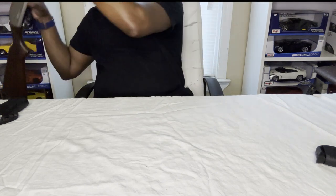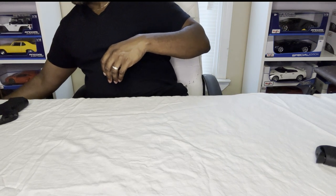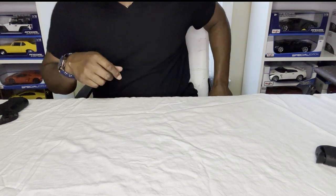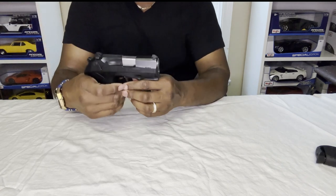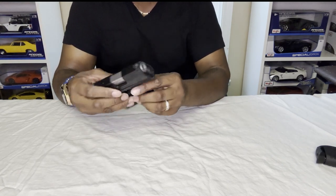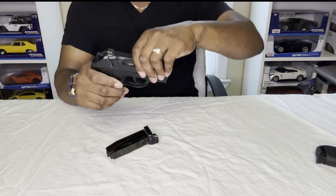All right, moving right along. Another good one to have in your stable, and I'll show you three variations on this one, the 9mm. So this one is my Beretta PX4 Storm subcompact 9mm, like I said.